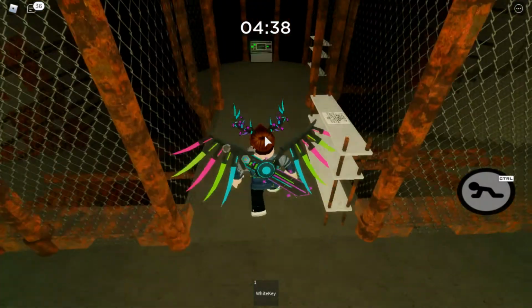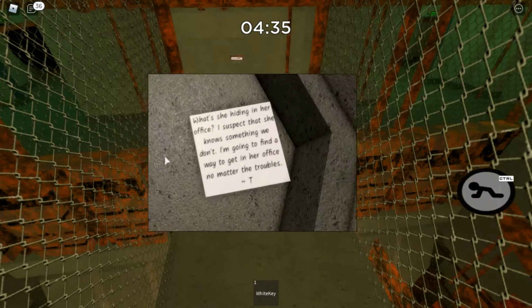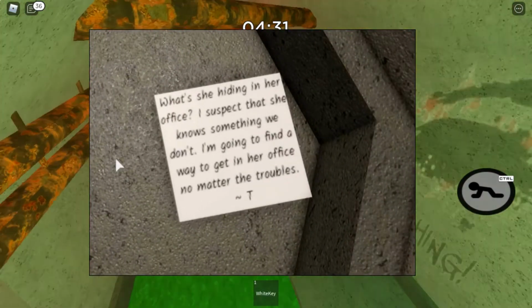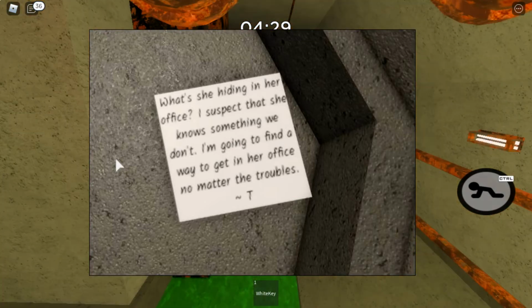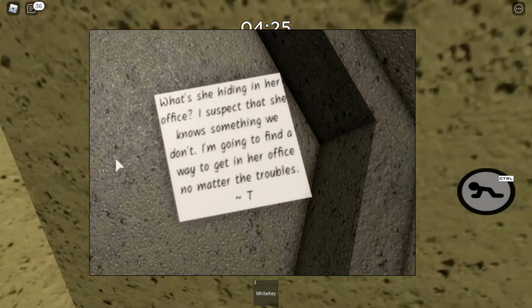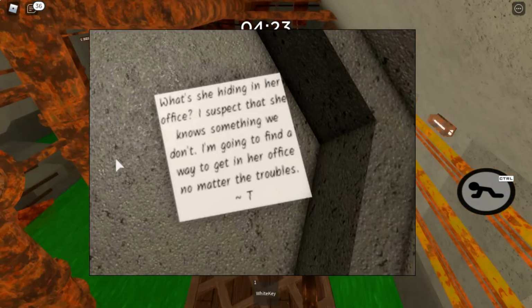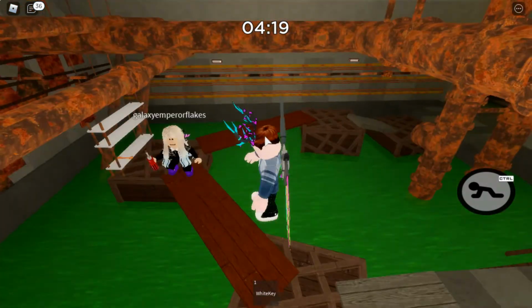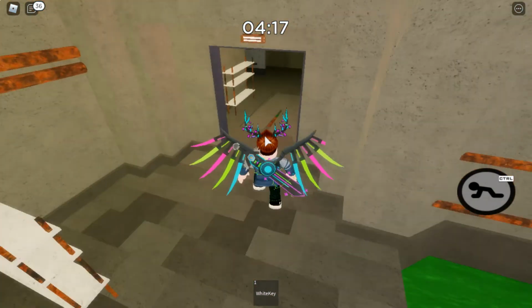and swam through it. The next note is by Tigre. It says, "What's she hiding in her office? I suspect that she knows something we don't. I'm going to find a way to get into her office, no matter the troubles." And it says Tigre. Now that's basically it for this note. Apparently Tigre is on the case.